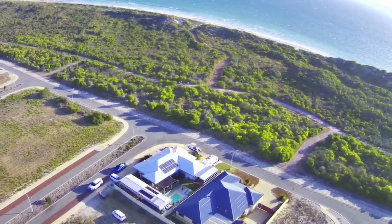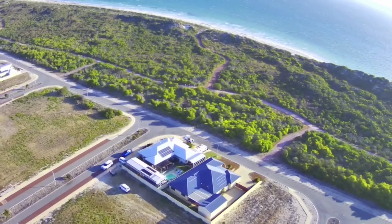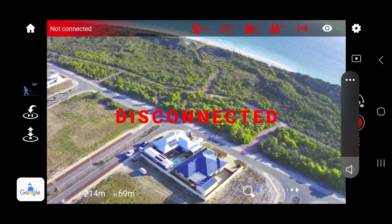It was at this point that I knew I'd lost control of the drone due to a big uplift in wind. It just started drifting away and I couldn't bring it back.